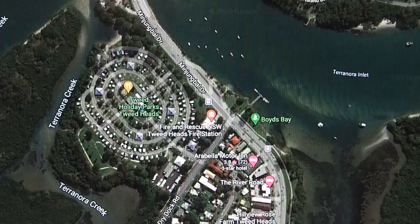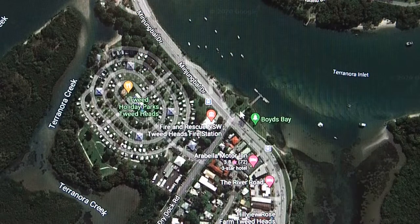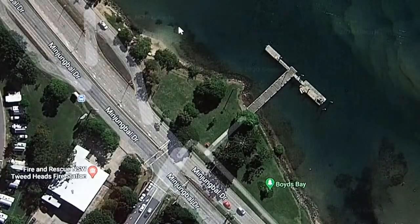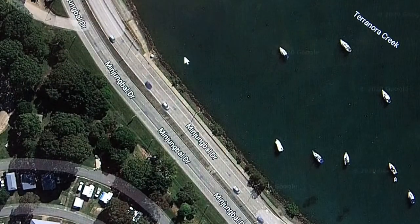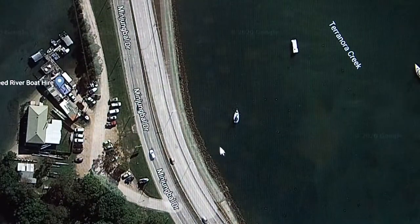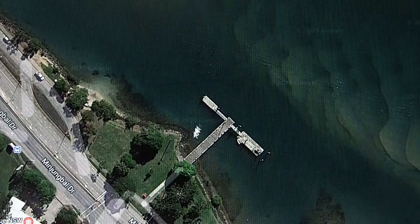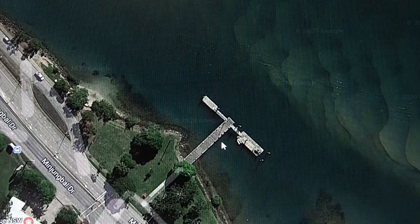Hello everybody. Today I'm heading down to the Tweed River, Terranora Creek actually, and I'm going to meet up with Downunder Dan. We're going to have a bit of a look at this area here, go up this area here, have a look for a few sunken items, and see what's there. And probably finish back up underneath this dock here. So rightio guys, I will leave it to you, and see you when we get down there. Later.